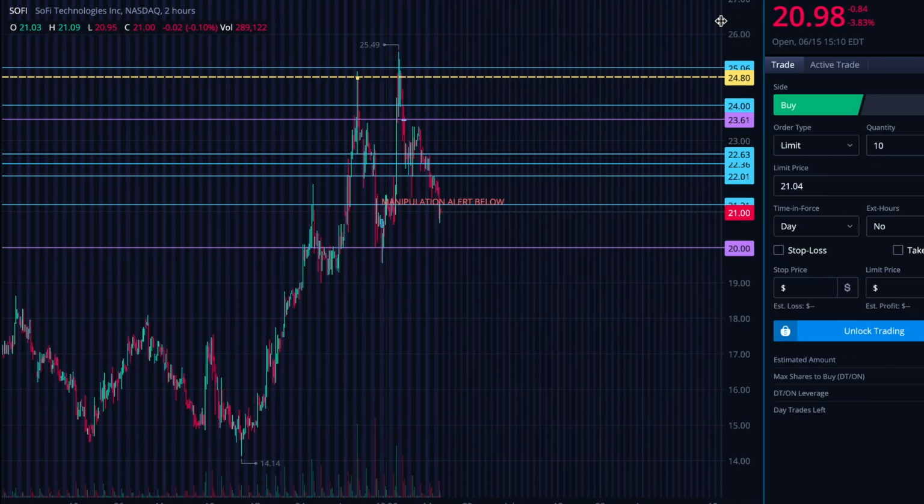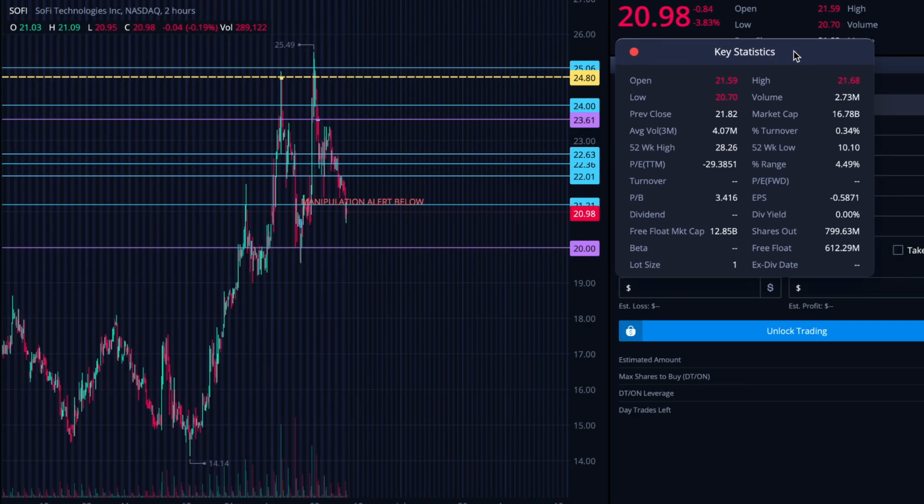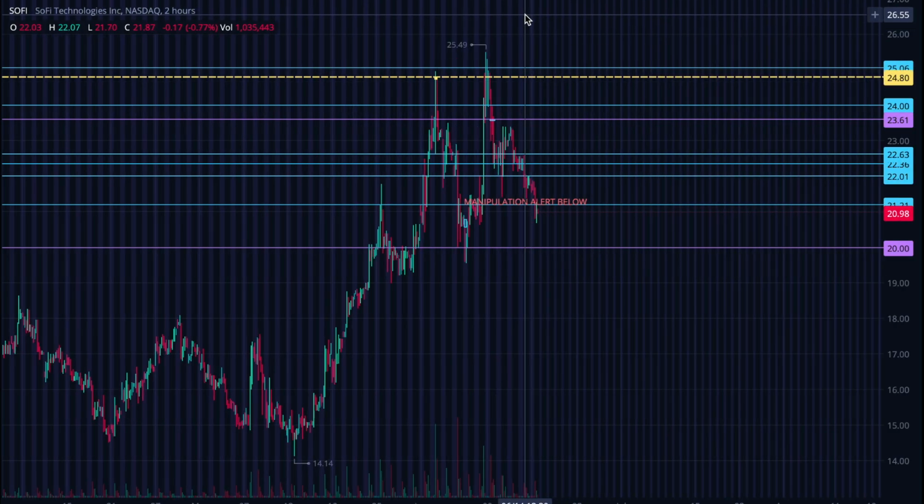On the volume front, if we pull this over, we're at 2.73 million today. The average volume is 4 million for the last 3 months. So it's been really up and down with the volume that's been coming in for SoFi. But this low volume, like I said, makes it too easy for the short sellers to come in and take advantage of the lack of buying pressure and just push the price down.